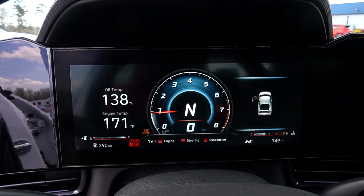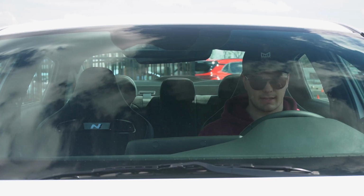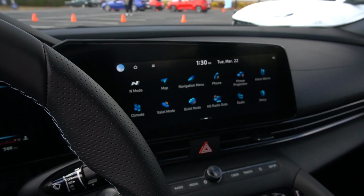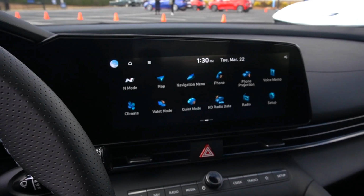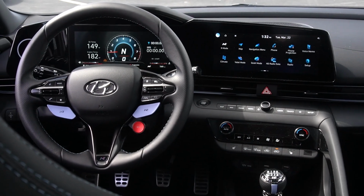It's fully digital, and you have all sorts of customizability depending on your drive mode, your N modes, your custom N settings, and that sort of thing, which is really nice. And then next to it, you have your digital touchscreen, your infotainment system, and again, Apple CarPlay, Android Auto, wired, but you do get your performance readouts. You can see engine temperature, oil temperature, and what percentage throttle you're inputting, and a lot of that fun stuff that you would use potentially if you're going out on track.